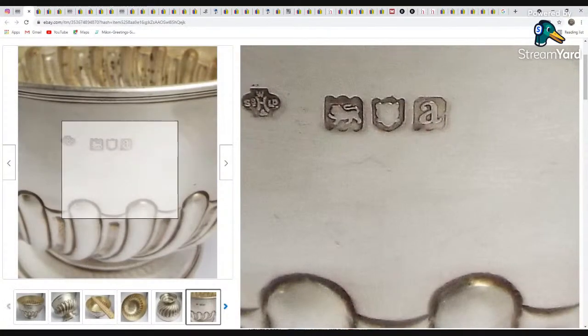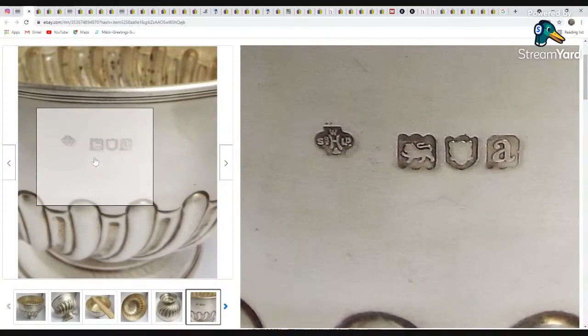Significantly. So can I just clarify? So what you're saying is they've over polished the outside, and definitely the detail is lost on the leopard face. But on the inside, are you saying it wasn't polished and that's what the pitting was caused by, or was the pitting caused by over polishing?